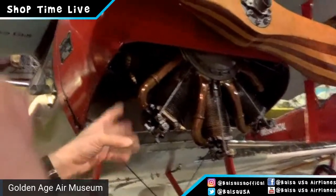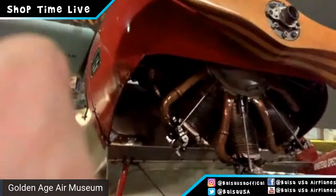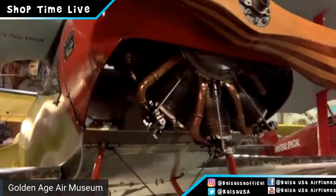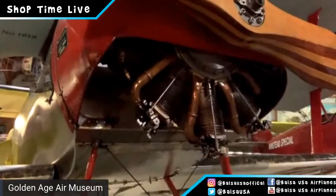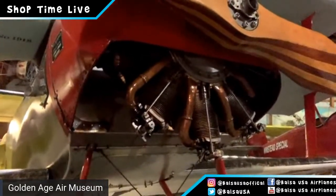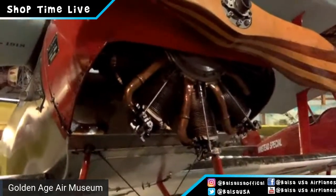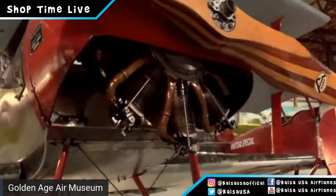One interesting thing: everybody says this is 80 horsepower, correct? Well, remember we said earlier, horsepower is a function of RPM? This engine turns 1,150 RPM. It's 667 cubic inches. Let that sink in. Almost 700 cubic inches on an 80 horsepower engine.